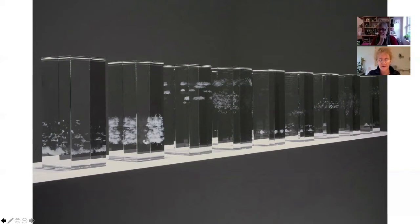You can see there's movement in it, but it actually looks very pure. It's like microscope crown glass. Yeah. And each one weighs 25 kilos, so they're very heavy things.